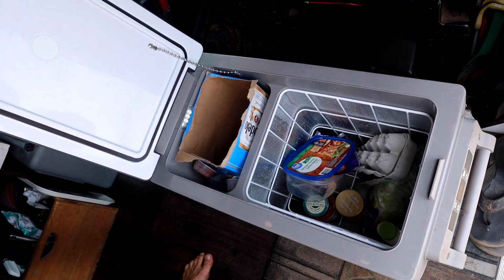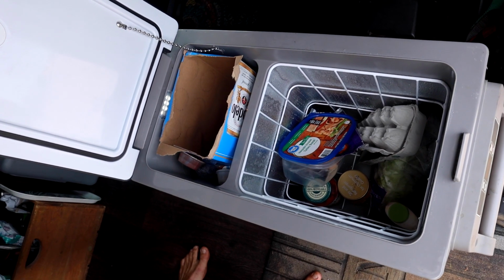So the power is coming from both the alternator and 200 watts of solar on top. So it's super nice when you're driving. You get a full charge as well. If the sun's out, you know, you're really cranking with a lot of energy. So we have our refrigerator here as well. Super cold, you know, keeps the beer cold. That's always important.